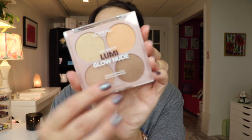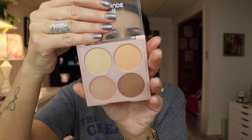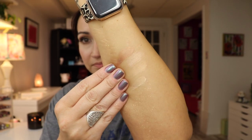Looks like a little bar of soap, doesn't it? Like, get in the shower. I can't remember if I talked about this previously, like in a disappointing products video. This L'Oreal Lumi Glow Nude. This is so bad, you guys. Look, let me just give you a couple swatches. Look at that. Look at my index finger.